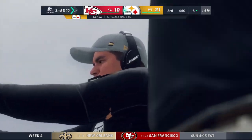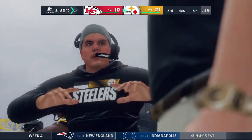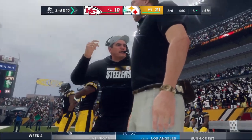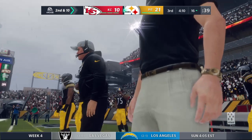First down, but it winds up incomplete. Well, when you've got a tight end who can run, you've got to give him a shot to unlock the defense. Want to see what they can get, taking the big shot downfield. That one winds up incomplete.